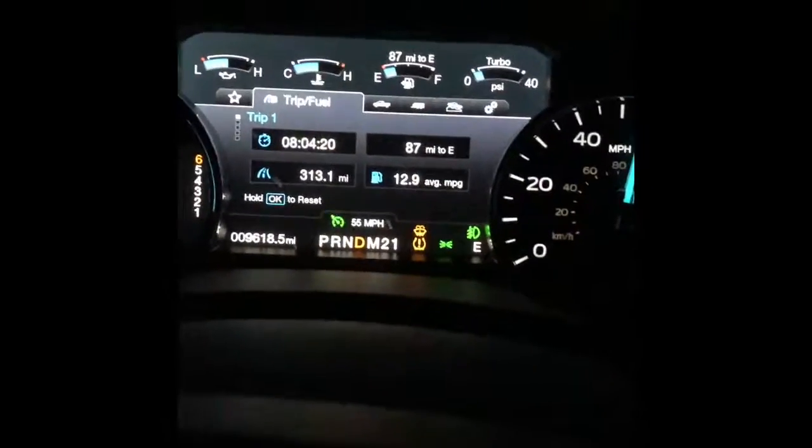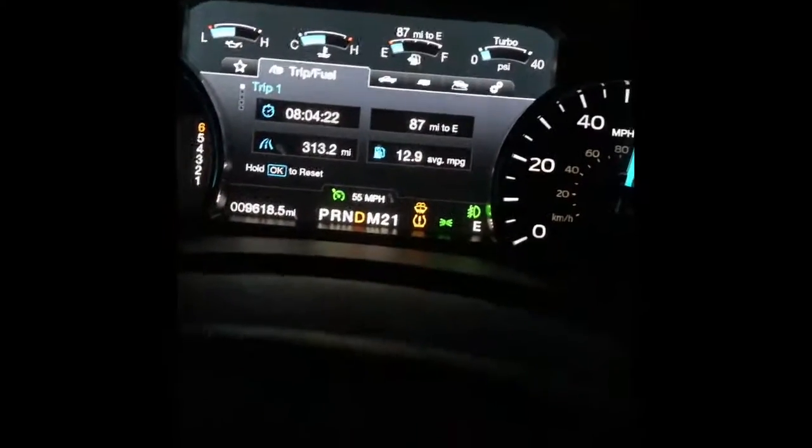But anyway, so we want to get to the fuel economy stuff. This tank is 313 miles so far. I'm doing 55 miles an hour on a 55 mile an hour road. I was doing 68-ish the whole way home, basically on the highway, and the speed limit on that highway is 75. However, I didn't really feel the need to haul down the highway. So anyway, I was doing 68, 67, something like that.